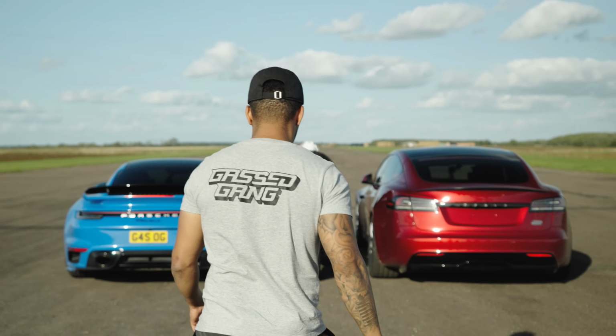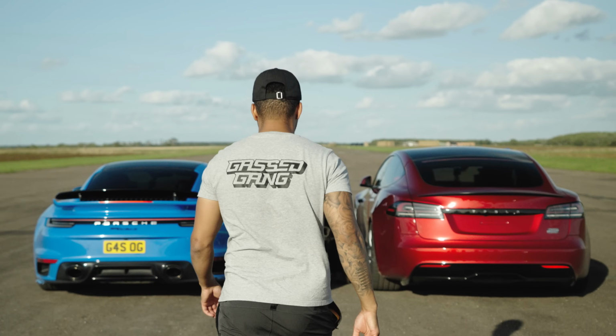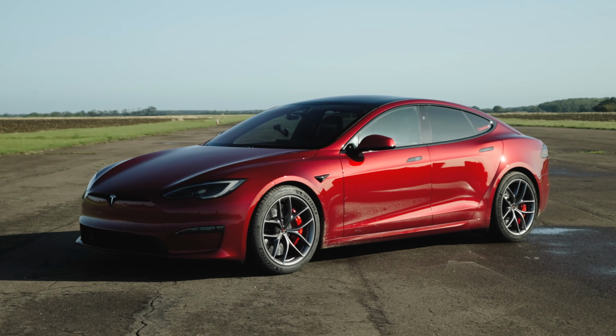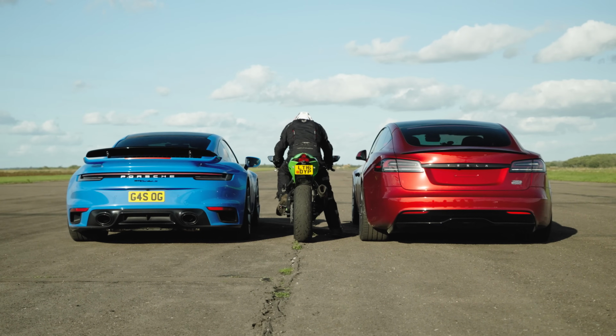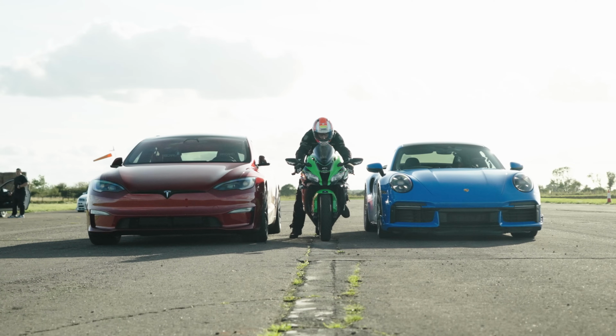With that said, let me know if today panned out the way you thought it would. And even after the EV's performance, would you want to own one over its petrol-powered counterpart? Like, for real? Let me know in the comments.